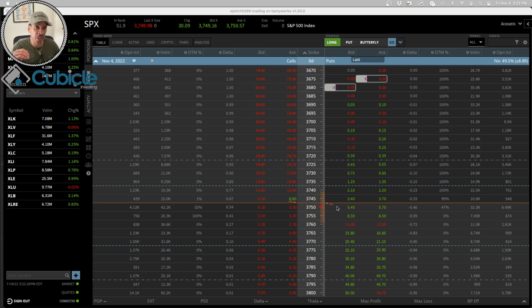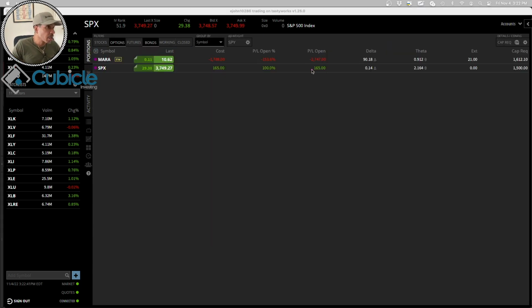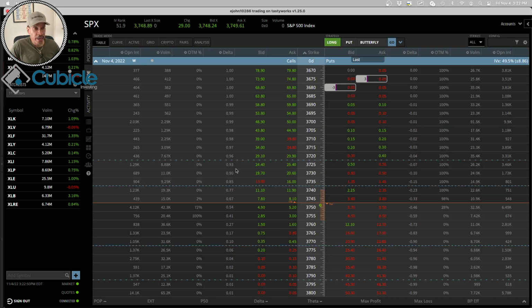So as the price of the underlying moves away from your position, your P&L, your profit and loss, actually increases in value when you are an option seller. So your P&L will actually increase in value, right? As you see here, it's increased to the point where I have made the entire $165. So 165 here, 150 in Thinkorswim, so that's 315.